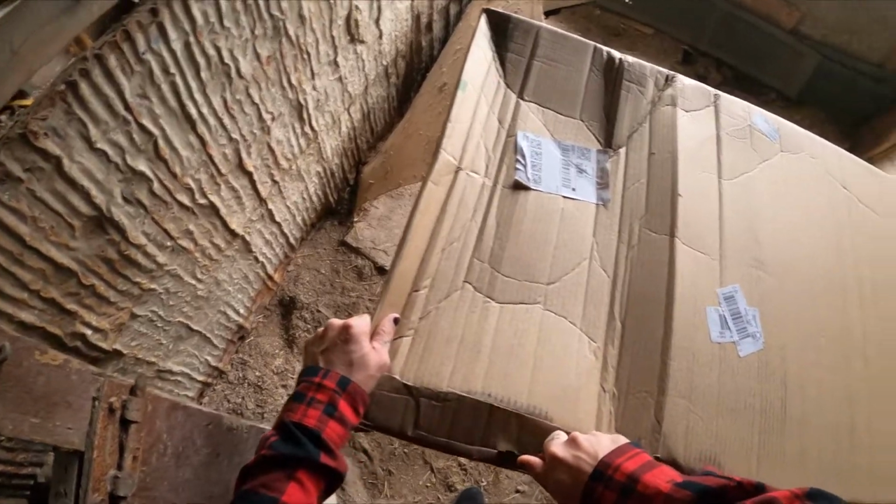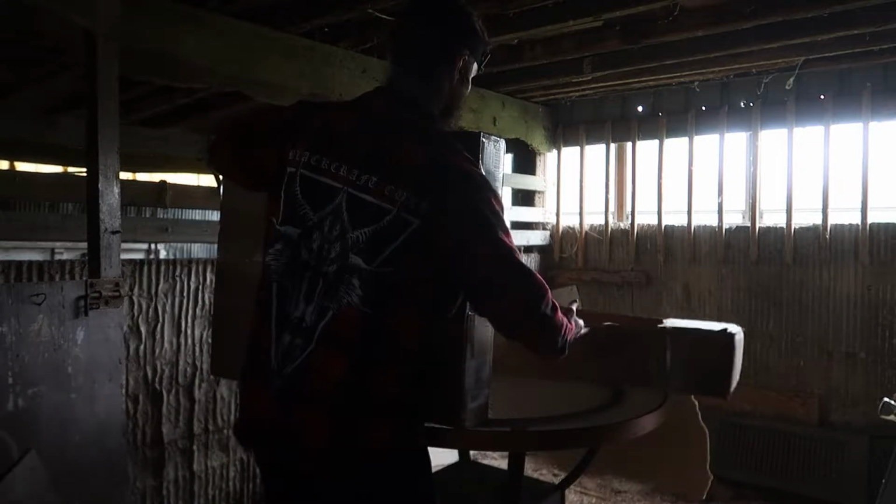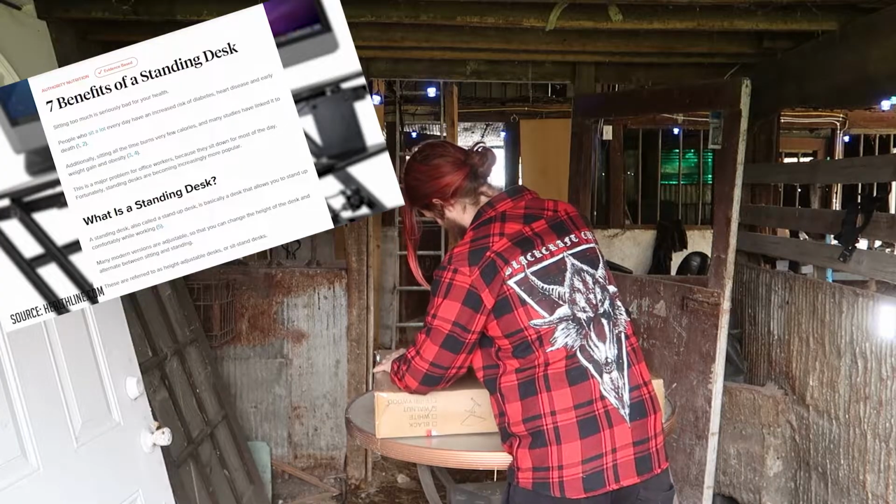Today, we're testing out a new adjustable rolling stand-up desk. Now, I love the idea of stand-up desks. There are just so many health benefits from using the standing feature just a few hours a day.